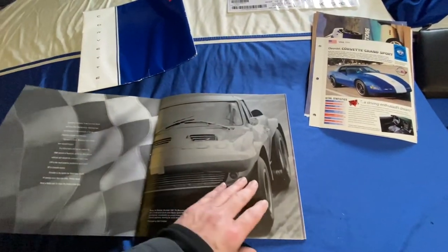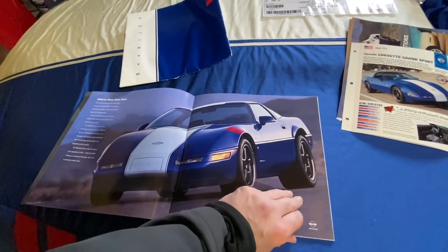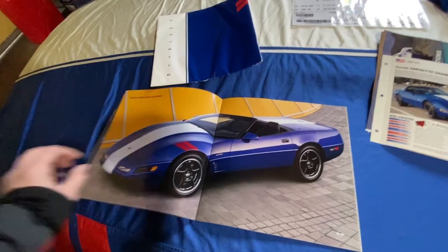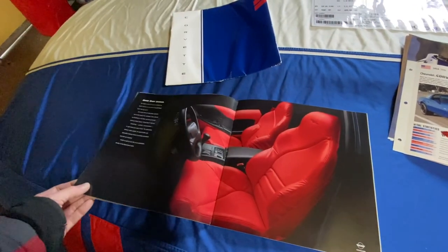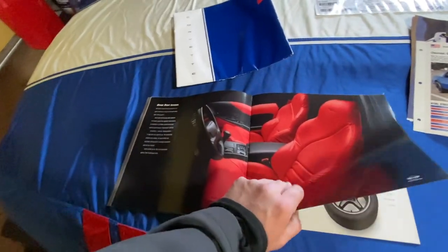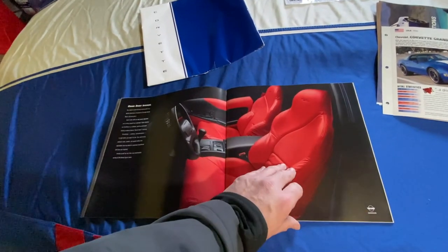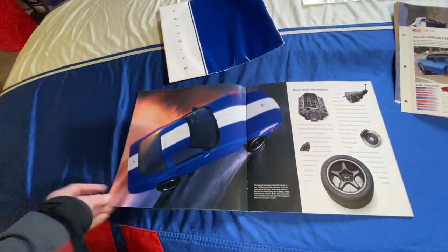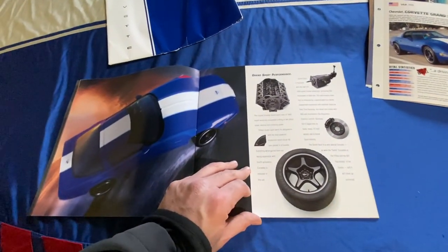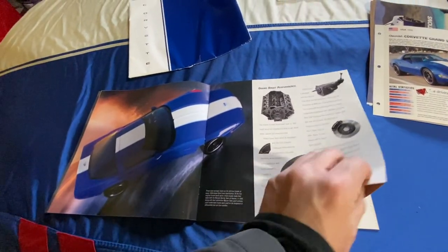Now, I think this is just one of the dealer brochures about the Grand Sport Corvette. And of course, it goes through all of the different options. For those of you that don't know, the red interior, that's the one you want in a Grand Sport. That is the rare interior. But this would have been the thing that was sitting on the shelf at the dealership. They have those now even, but not as many as before.